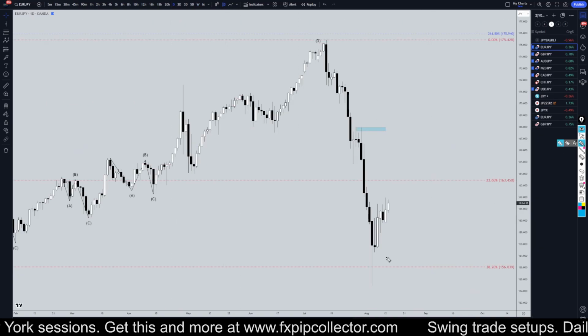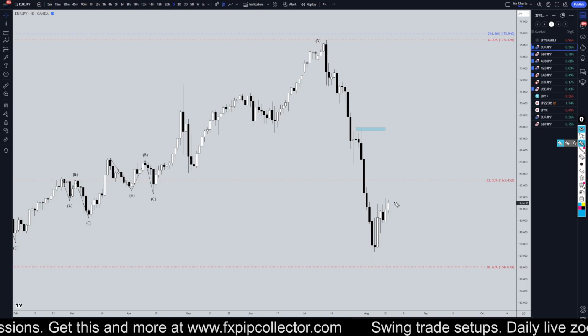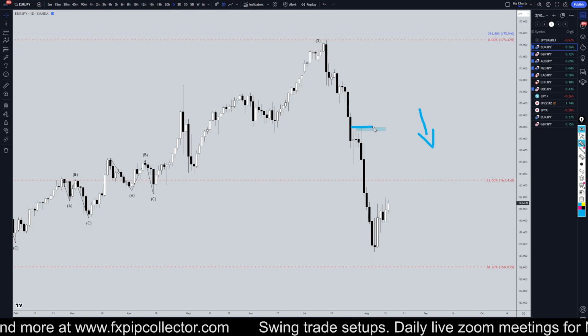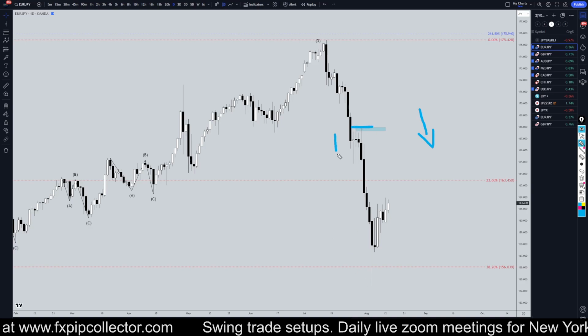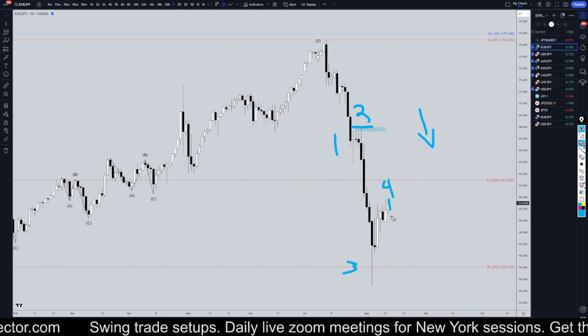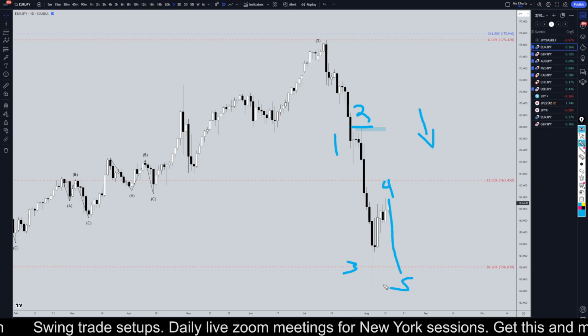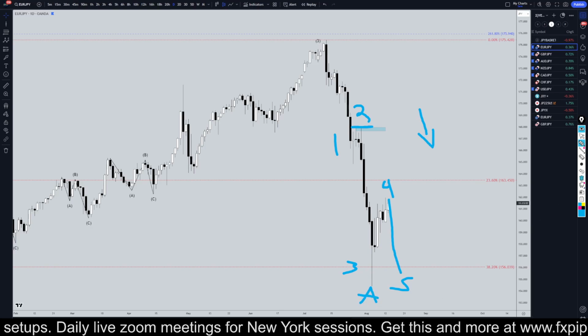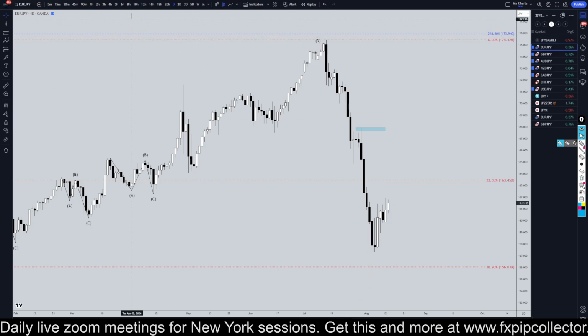On the daily time frame, it's definitely been drifting up for quite some time now, but the trend is definitely still down on the daily. The last structure level is actually way up here, and to me, it looks like a 1, 2, 3. I still think it could be a wave 4. I still think it could go down again for a wave 5, and this is all still just a wave A of wave 4 on the weekly, monthly time frames.